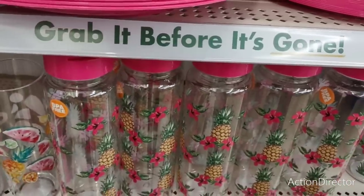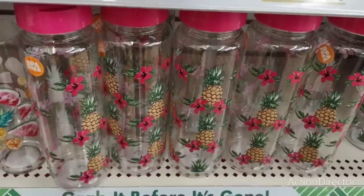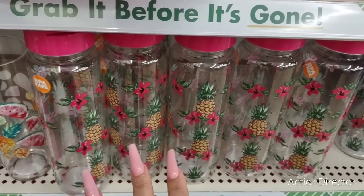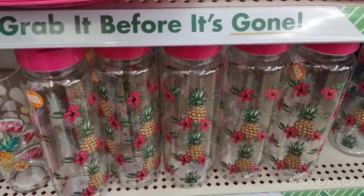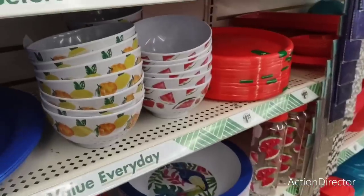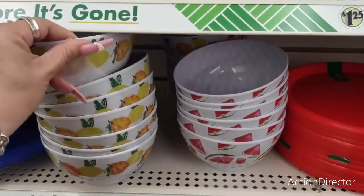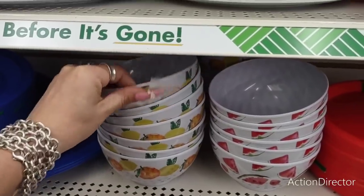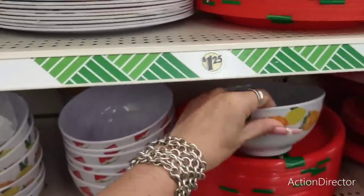They also have more of the cute tumblers, and they have the pineapple, which is absolutely adorable. Again, these look really high end, and we've seen these at Hobby Lobby, so I'm really liking them, and I think it's a really great deal for your money. And speaking of great deals for our money, OMG, are you guys seeing what I'm seeing? Lemons, bowls, and watermelons. Are you serious? OMG, love it. Love it, love it, love it.